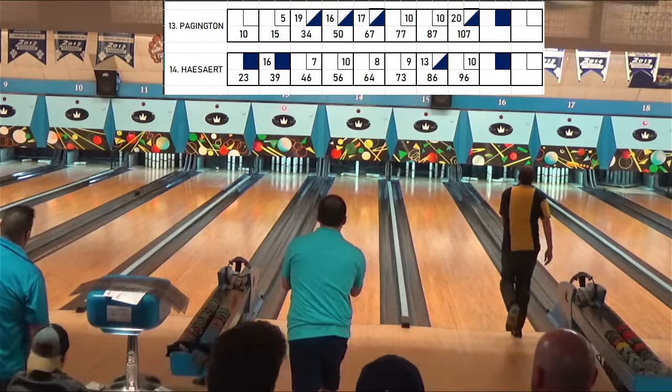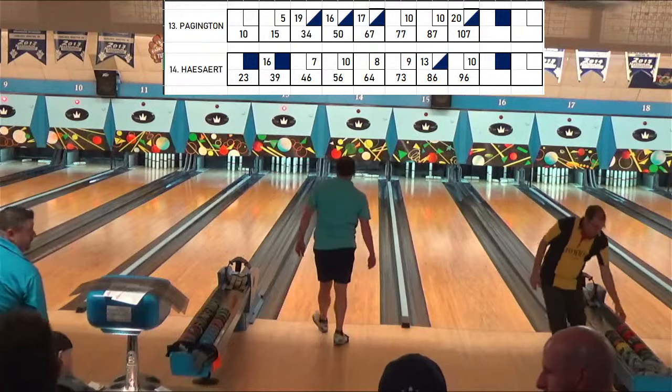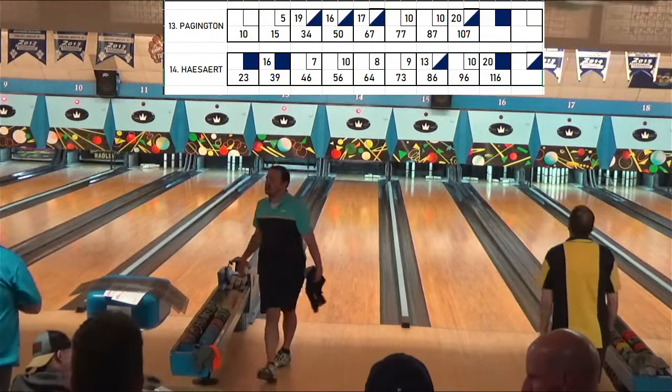Yeah, I've understated Padgington's potential. He's easily into the 130s, possibly, with a good count for a spare and strike. He's got it. 116 through 9, 126 with a ball in the 10th. That's it.